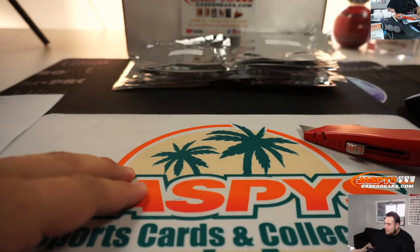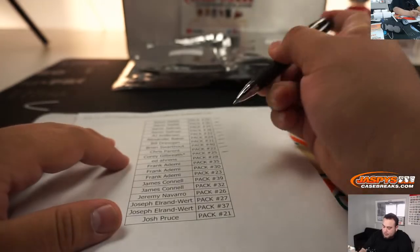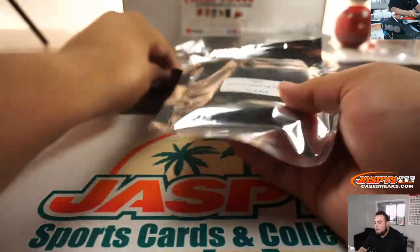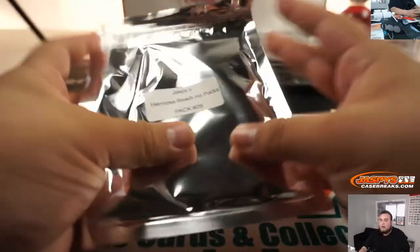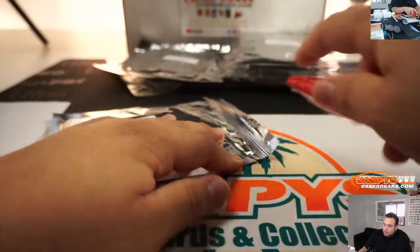Yeah, well, I mean, like I said, not all the cards are going to be extremely, extremely nice and low numbered, you know? But for the most part, I think we do a pretty good job. All right, Ed, you're going pack 28. High risk, high reward. Exactly, yeah. High risk, high reward.